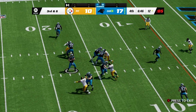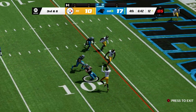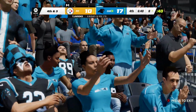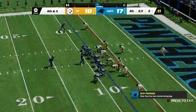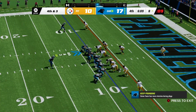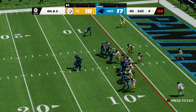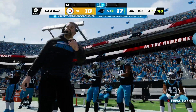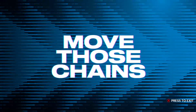On 3rd down, Lawrence. Flush to his right. And he'll take this beyond the line of scrimmage as he slides to the right. The decision to tuck and run gets him 3, but that's not enough. Now it's 4th. They'll run for it with Henry. And he's able to pick up the first before he's brought down inside the 5 at the 4.